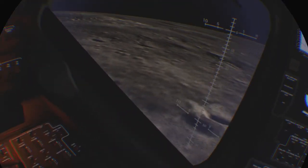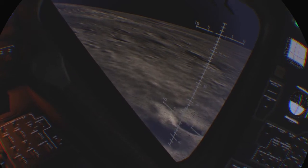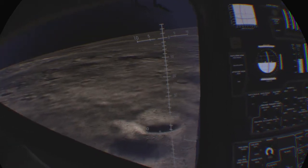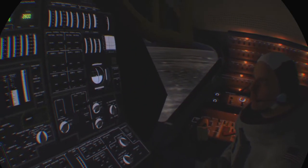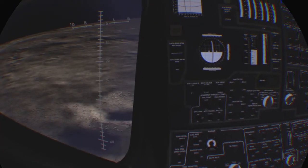100 feet, 3.5 down. 9 forward. 5%. 75 feet. That's looking good. Down a half. 6 forward. 60 seconds. Lights on. Down 2.5. Forward. Forward.